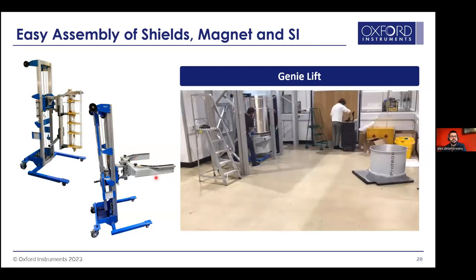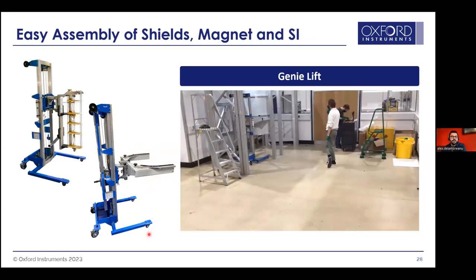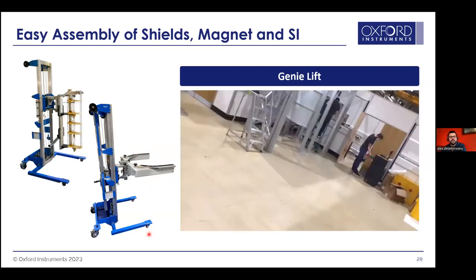I don't think we see it on this video, but we also have an adapter for the magnet. So everything was made for operation by only one person. With a safety, basically, if you have one student in the lab at night, he can do everything by himself with this lift.